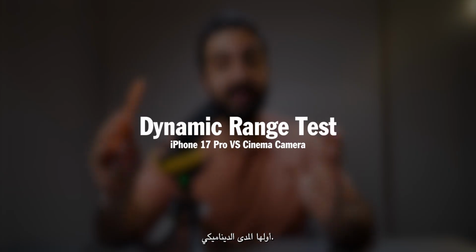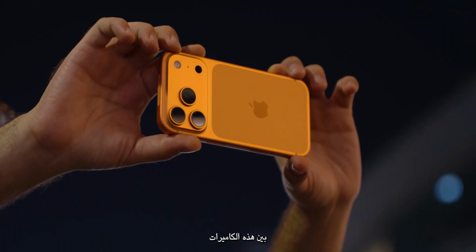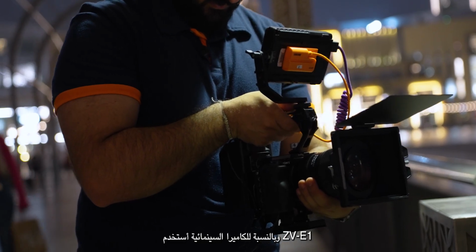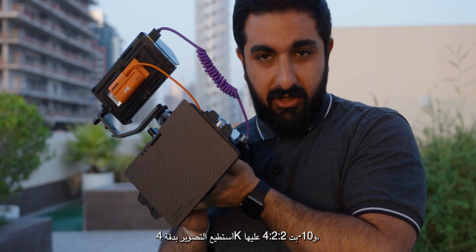Now going into the real tests. The first one is dynamic range. I put them in the same situation, going back and forth between these cameras. For the cinema camera, I'm using a ZVE1, fully rigged. I can shoot 4K 10-bit 422 on it. I love this camera. I love this sensor, the FX6, FX3 sensor.